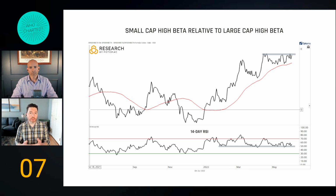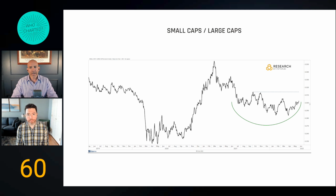We're kind of at some key levels on this relationship, and these highlighted areas are definitely ones to keep an eye on. All right, a follow-up from our last show where we did a little bit of an in-depth look at the precedent for small caps to outperform. Continue to think that is the case.